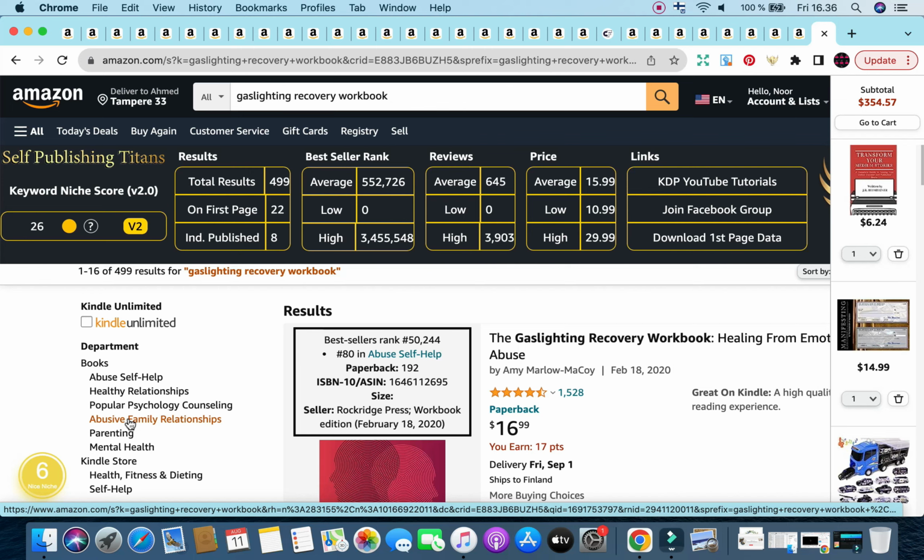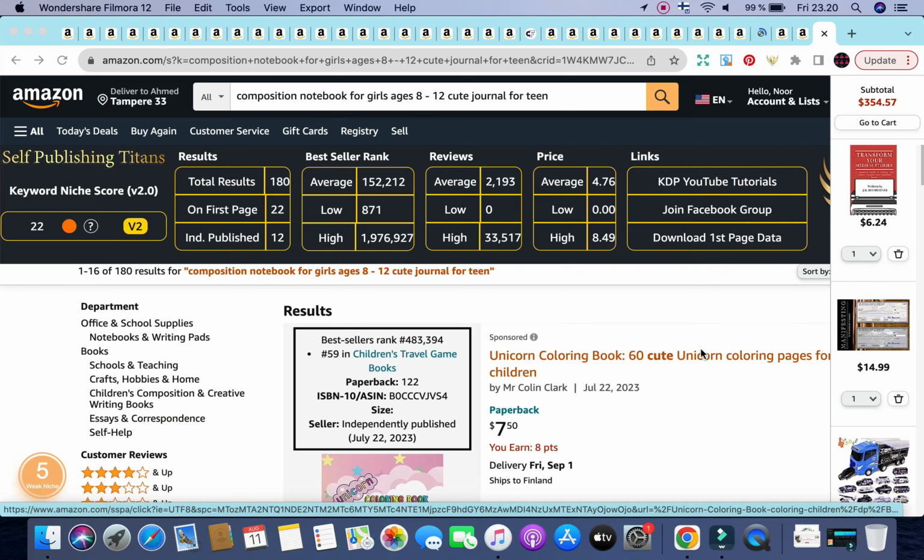Now let's head over to the second keyword for the day, and it is composition notebook for girls ages 8 to 12, cute journal for teen. Now we have a keyword niche score of 22 by Self-Publishing Titans, and we have a total results of 180 and an average bestseller rank of 152,212 and an average reviews of 2,193.